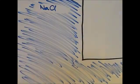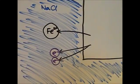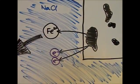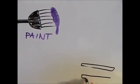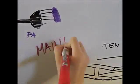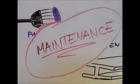So, the result is a system that allows the solid steel to lose electrons and oxidize very easily to turn into ions, which, like acid rain, will cause the dissolved metal to float away and deteriorate the structure. And again, paint or Corten steel can be used to prevent this process, but total salt removal, which would be done with regular maintenance, is really the only way to completely stop it, since even a tiny amount of salt can keep the process going.